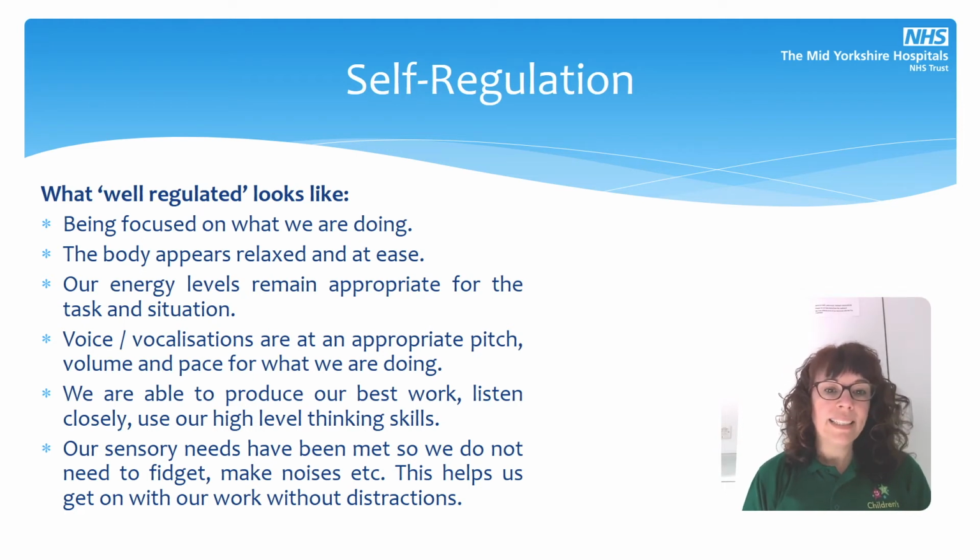When you're well regulated, you'll be really focused on what you're doing. Your body is going to appear relaxed and at ease. Energy levels are quite appropriate for what's happening and the task and situation. With children, you'll notice their voice sounds appropriate, it's the right volume and pace for what they're doing. And if you've got a child who's non-verbal, their vocalizations will be similar to that as well. So when we're well regulated, we can do our best work, we can listen, we can use our higher level thinking skills as well.